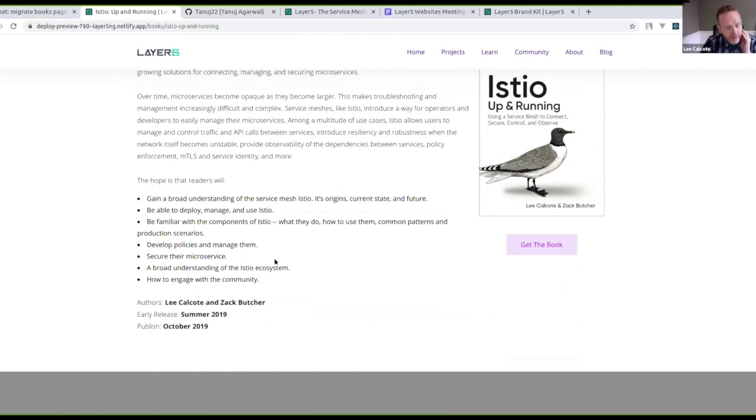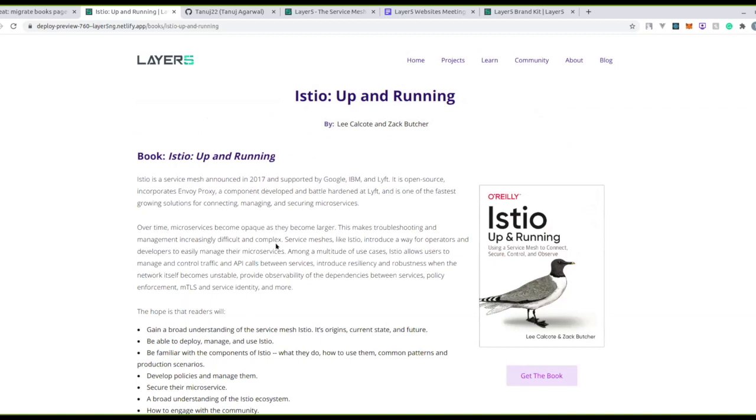So Tanuj, how does this sound? And how does this sound to everyone else as well? If you were to leave early release and the published date, those two dates here at the bottom, and swap the weights of the fonts. As you scroll back up, you could go ahead and leave the first title, and actually you could just leave the byline there as well, because it wouldn't be like a post. The post is by Lee Calcode and Zach Butcher. It would be the book is by these two people. That second book title with the italics, Istio Up and Running, that could be removed though. Okay.